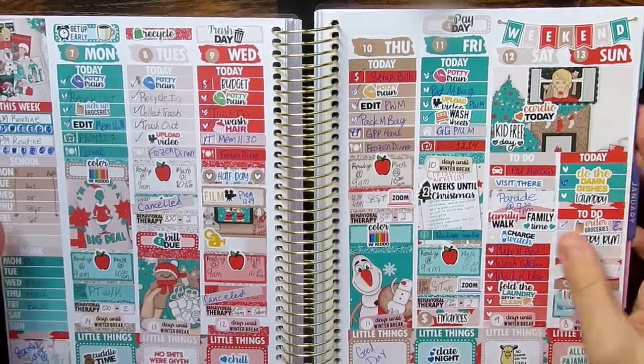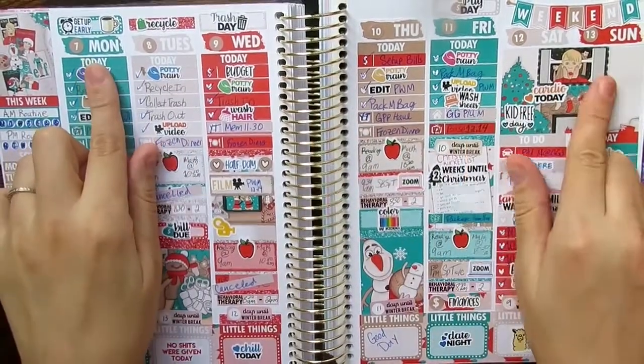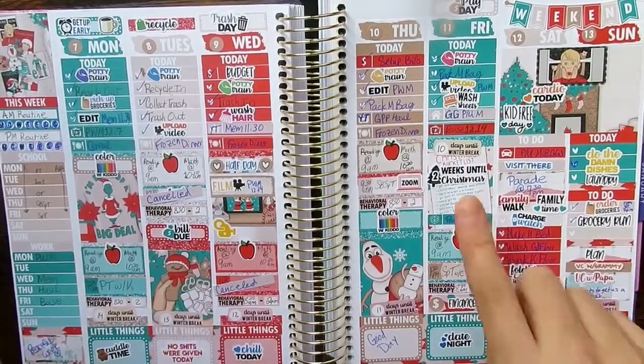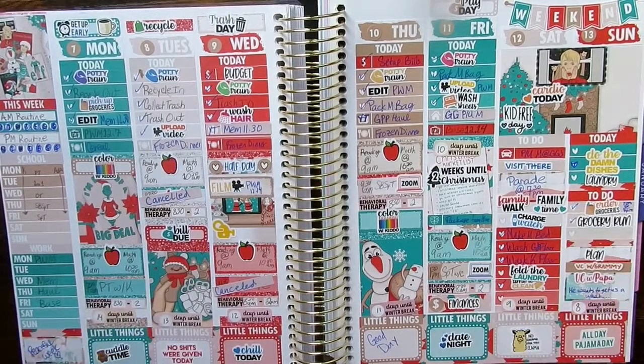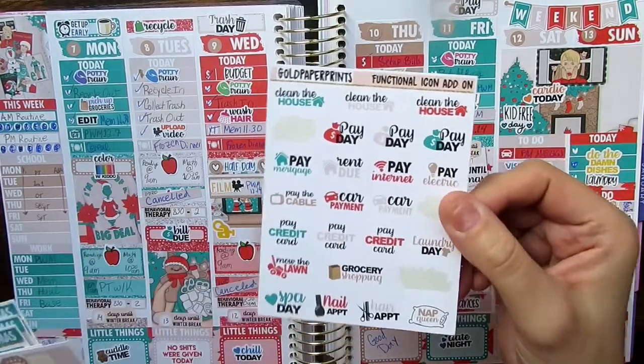This is the final look of my memory spread for December 7th through the 13th in my Recollections using the Cozy Christmas kit from GoldPaperPrints. I will go ahead and show you my leftovers. I didn't use very many of these at all.